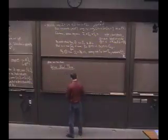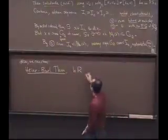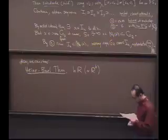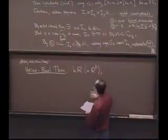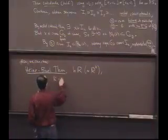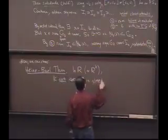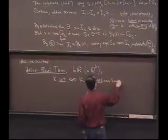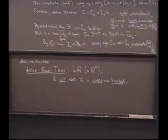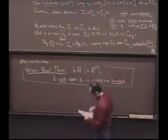Which basically characterizes which sets in R^k, k-dimensional space, Euclidean space, are compact. So in R^k, K is compact if and only if K is both closed and bounded. Some of you guessed this theorem last time. I'm going to box this because it really is such a key theorem. And then we'll try to prove it.